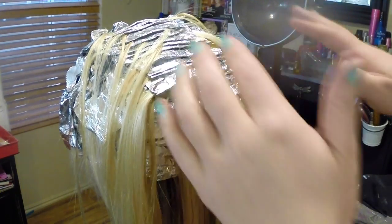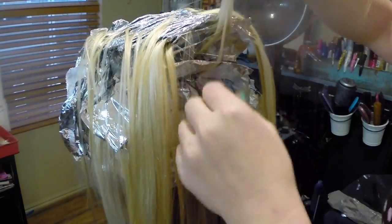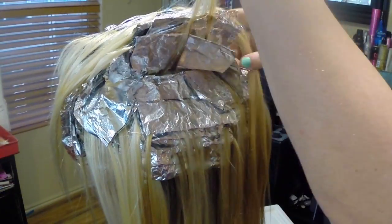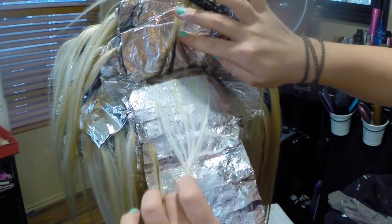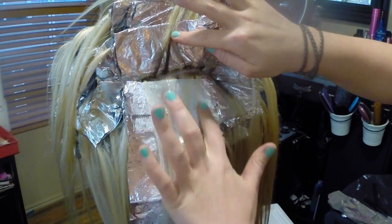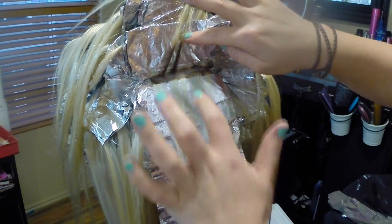Okay, so this is what her hair looks like all foiled up, and I want to pull up one of these for you guys. I want to show you how organized these foils have stayed. I have not seen any slippage at all. But let's show you the color right now. Look at that, it's ready to wash. So that's a perfect color for her hair to come out and a toner to stay the whole entire time.